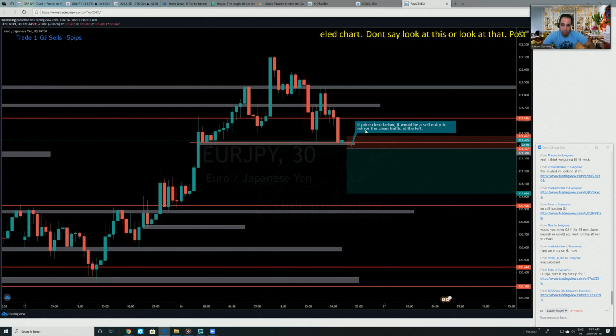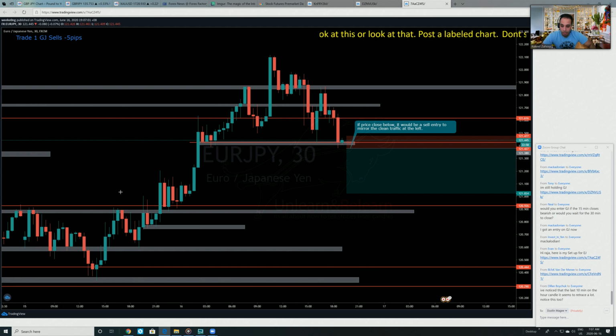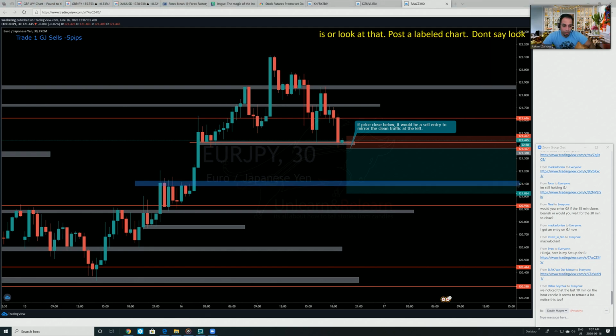Your JPY, if price closed below, it would be a sell entry to mirror the clean candle. Yeah, this is perfect. Also, I think it can come down to this area right over here, 121, 100. It's perfect. So you need those confirmations of a break below this area, and then you're good to go because you got clean candles here. Pretty good.